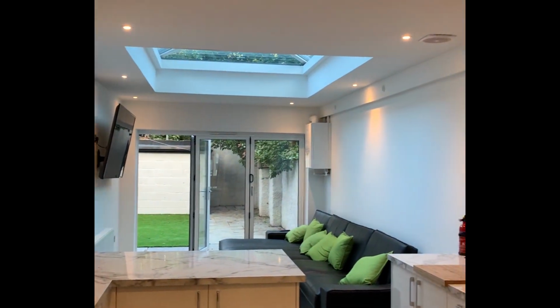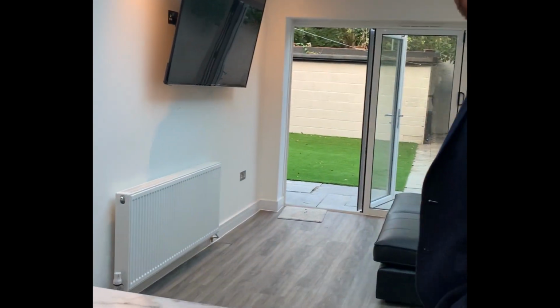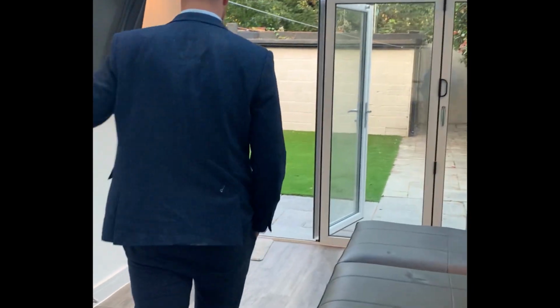This is the crown of glory, isn't it, this room? This is it, this is the communal area. This is the extension from here. Backwards. Yeah. And the same obviously with that room.